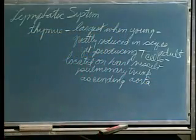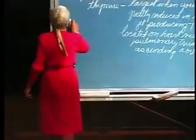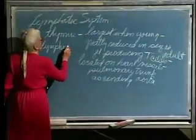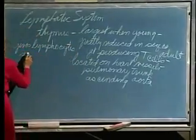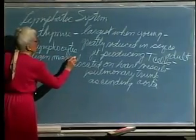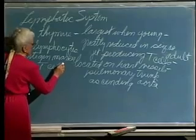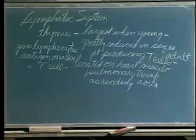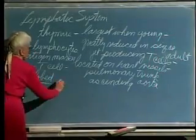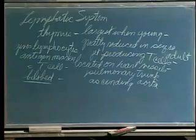We learned that the thymus receives T cells and gives them an antigen marker, gives lymphocytes an antigen marker, which will be our T cell. The thymus consists of two lobes. It's bilobed. And I think that is enough for an introduction to the thymus.